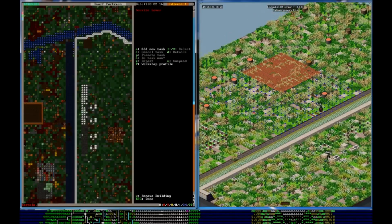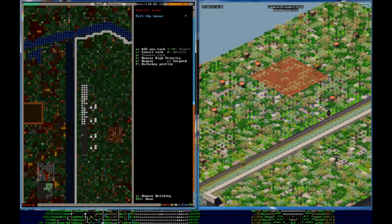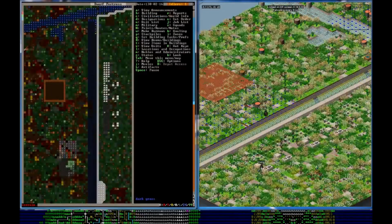How is this Atom Smasher? Oh my god, somebody actually did it. Let's pull the lever now. I want to see this done, and I want to start stockpiling all this junk. All these corpses can finally go.